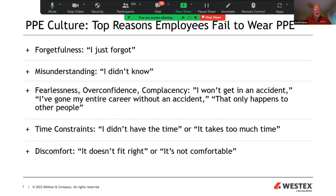And of course, I mentioned time constraints. That's time pressure. That can happen, especially in today's workforce, where you have limited workers, especially skilled workers. They've got a job crunch. They've got to go to the next site. They're under time pressure to get to the next job. That's why they may not don the PPE. They don't have time. And then, of course, discomfort. It doesn't fit right. It's too hot. It's too heavy. It's uncomfortable. We'll talk about that later. It's one of the key factors where fabric manufacturers like ourselves can help in that regard.